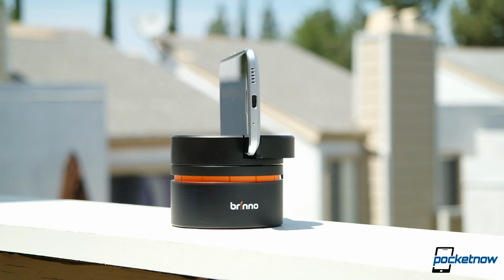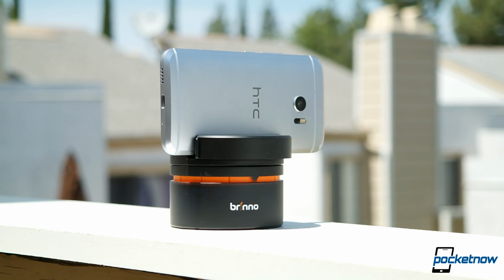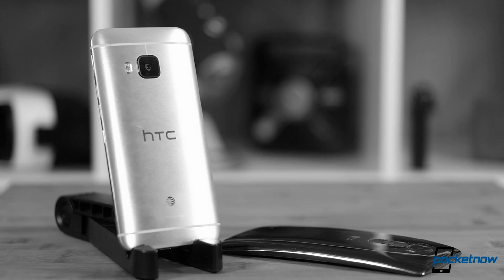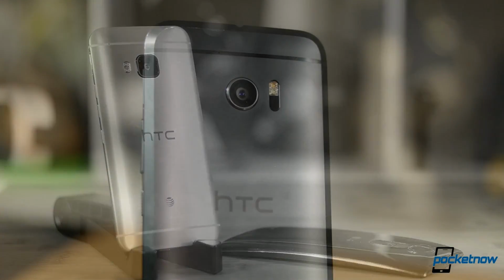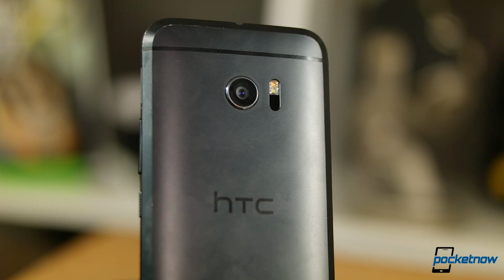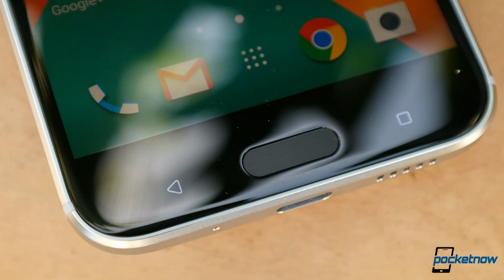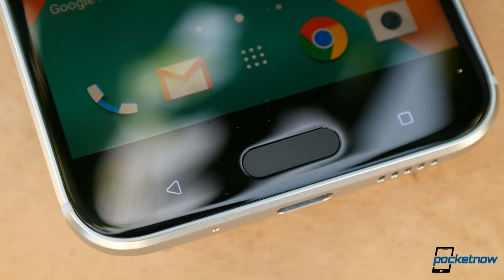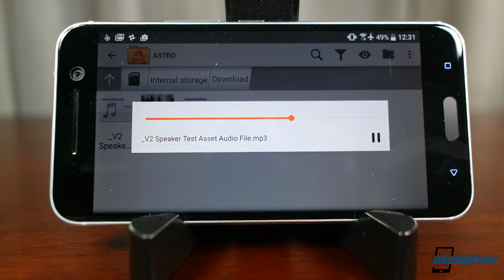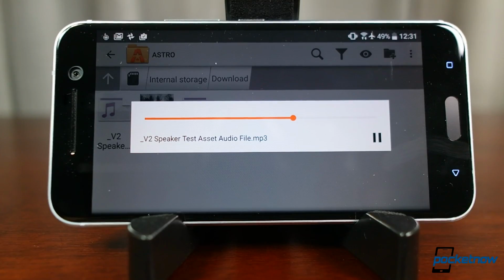HTC had a rough year in 2015. Alongside LG, two very promising flagship phones were burned by the negative press surrounding Qualcomm's processors. 2016 became something of a rebuilding year, and early reviews were largely positive. Now, nearly 6 months later, how has our review unit aged under aggressive use? It's time for our HTC 10 After the Buzz.